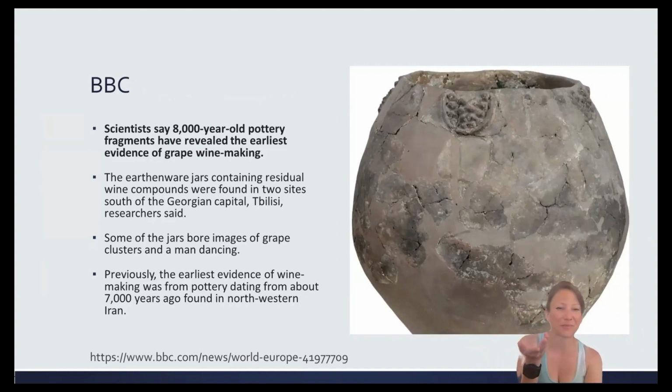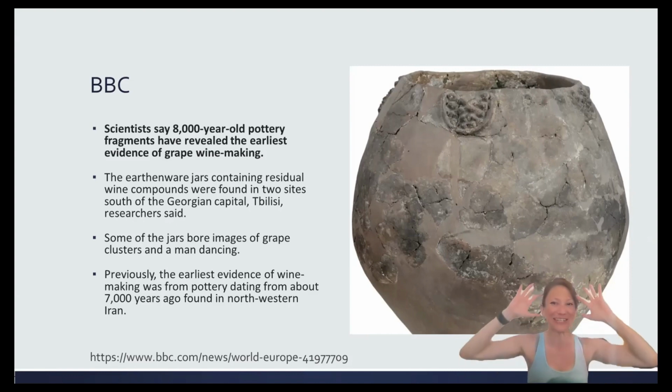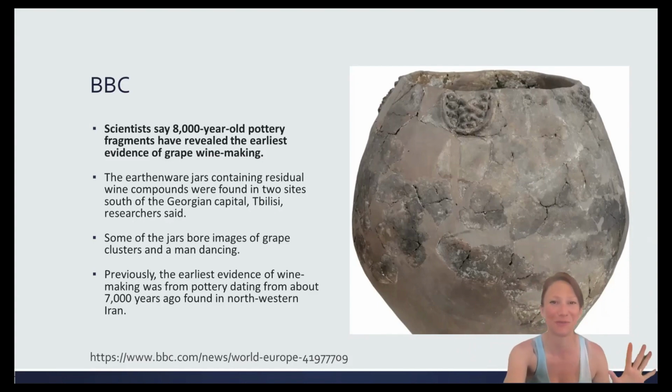I thought this was fun. Some of the jars bore images of grape clusters and a man dancing. Sure, why not? Kind of a sneak peek to the supra we will talk about. Before this discovery, the earliest evidence of winemaking was 7,000 years ago in northwestern Iran. But now it is starting to look like there's a distinct possibility that Georgia is the home of winemaking, which is so cool. It just blows my mind. I'm super excited. Georgian wines are awesome.